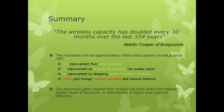But we can get almost a 1600 times improvement or gain by reducing the cell sizes and the transmitting distance. This enormous gain reaped from smaller cell sizes arises from the efficient spatial reuse of the spectrum, or alternatively a higher area spectral efficiency. Thus, usage of femtocells in the coming era can increase the capacity of wireless communications multifold.